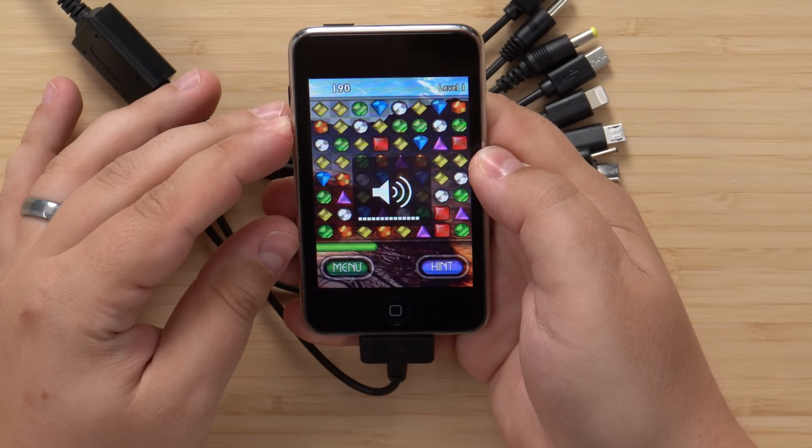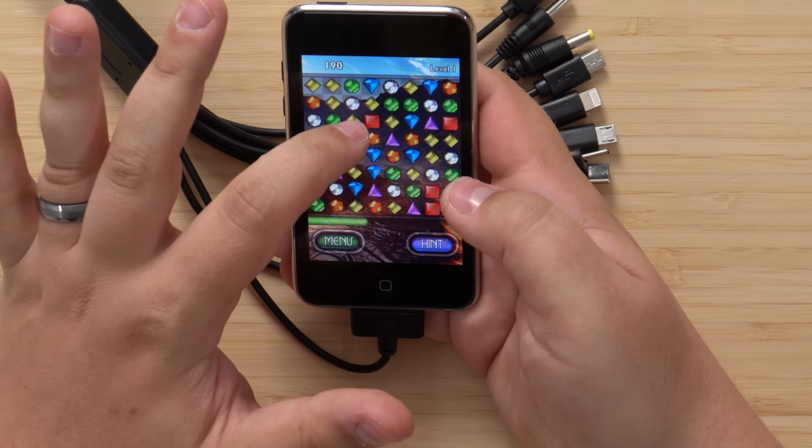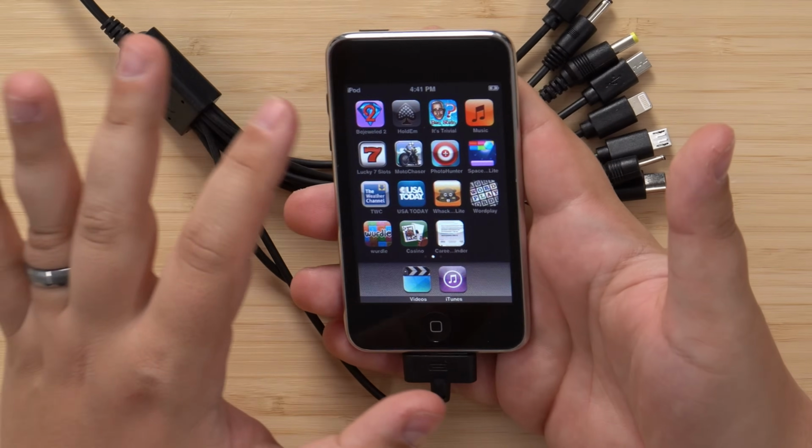Yo. This is so nostalgic. Oh, I haven't played Bejeweled in forever. All right, but I could play this for 2 hours. We got to stop and move on.